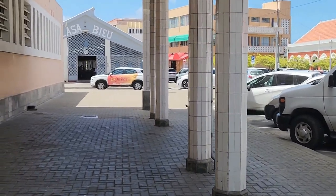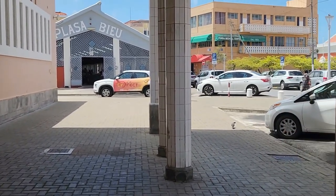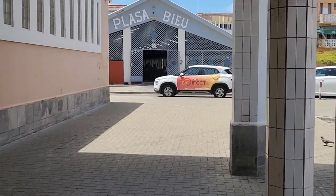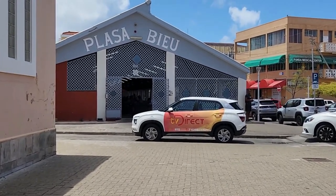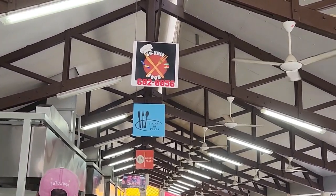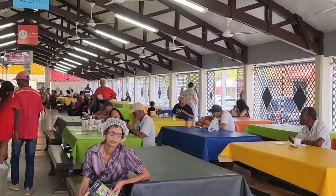You'll find Plaza View. It's a food court, all kinds of stuff to eat in there. You can watch them while they're cooking. I'll show you inside once we get in. These are different restaurant names inside. It's like a big cafeteria, so to speak.